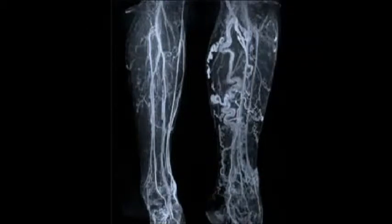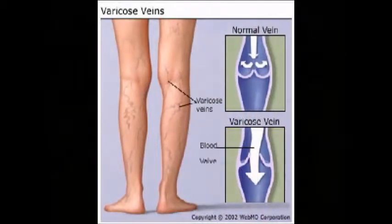The way that our body works is that there are two different types of blood vessels. There are arteries, which push blood away from the heart, and there are veins that return blood to the heart. Now, when the veins don't properly return blood, in other words, if the blood becomes stagnant or sits around, that actually causes a number of different things to happen. It causes the vein to become inflamed, enlarged, and subsequently dilated.